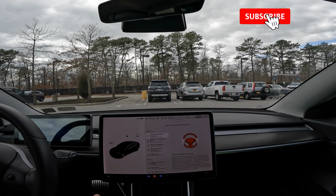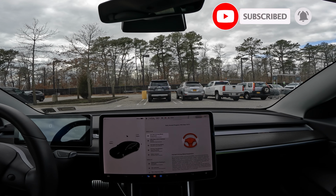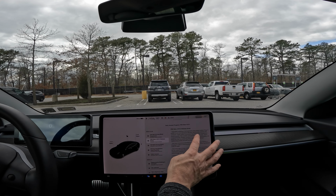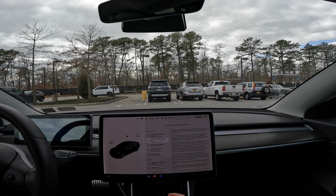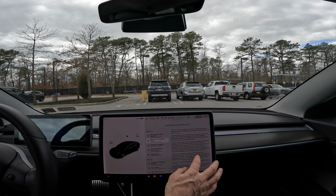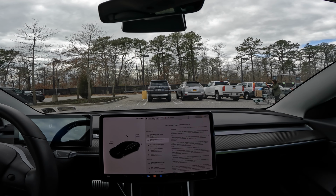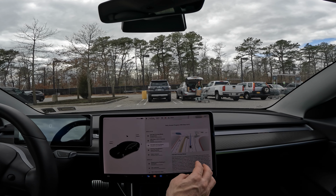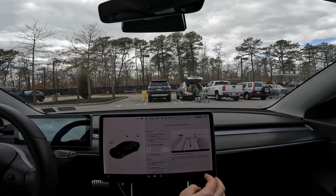So we just received the update for FSD Beta 10.11.1, and I wanted to show you guys the release notes. I'll go through this rather slowly, and you can pause the video if you would like to read all the changes and improvements. There's a lot in this update, and Elon just tweeted that 10.12 is going to be an even bigger jump in features than this update. So definitely looking forward to that as well.